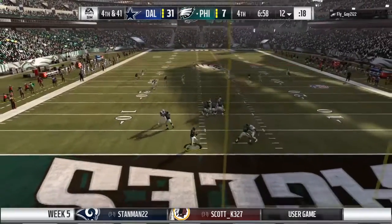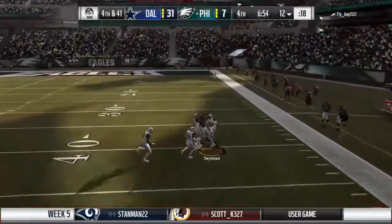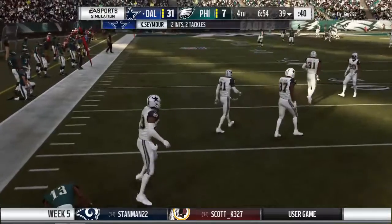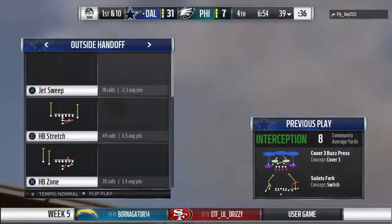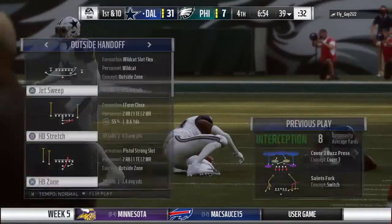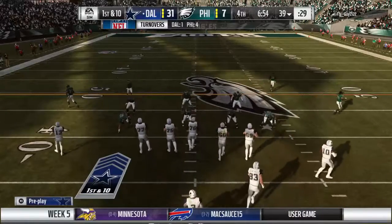Now Wentz got to have this one. He's going to sling this deep downfield. And he's going to be intercepted a 3rd time. Picked by Kevon Seymour. And his guys are going to take over at the 39-yard line. That is now 7 interceptions between last week and this week. 3 in this game, 4 a week ago.